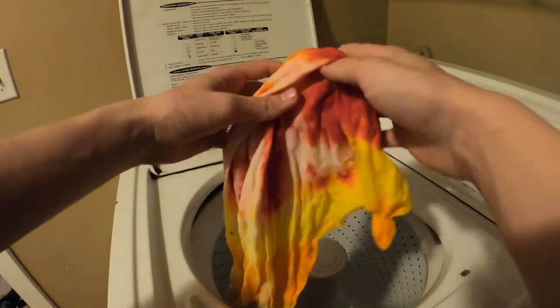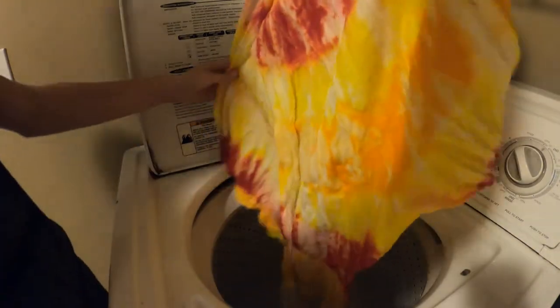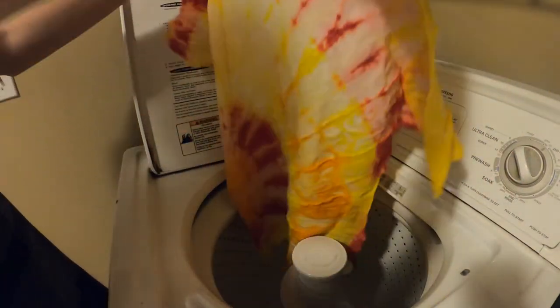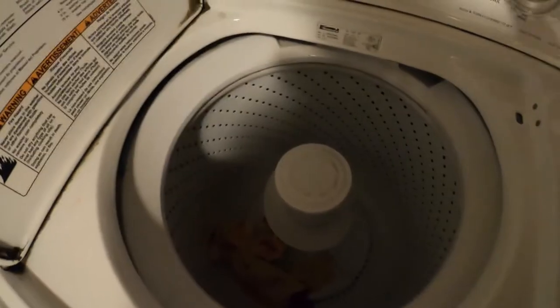I just took all the rubber bands out and I'm opening it up to see how it's gonna look. Holy cow. I don't know what I think about it right now. I do like the red. I actually think it looks pretty good. Here's the back. And now I'm gonna throw it in. And I'm going to start a load.